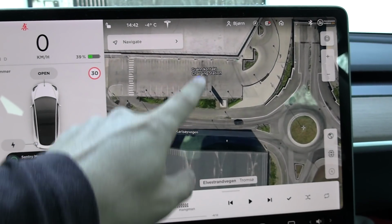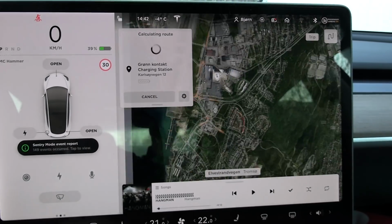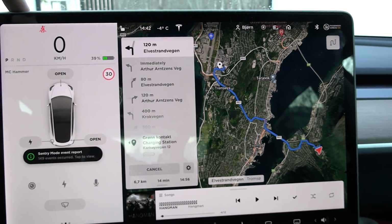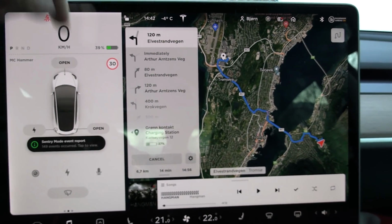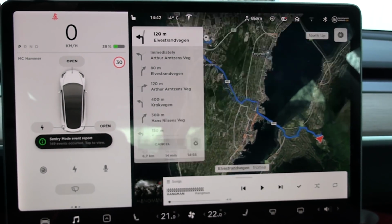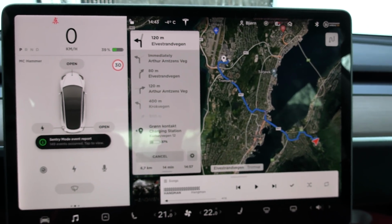Let's look here. Gyrgotok charging station. We are going there. We're going to charge, and it's a shopping mall there, and we can stay there a while. Let me see, it's only 6 kilometers from here. Right, I'm gonna get wifey and then off we go. I like this view, yeah.